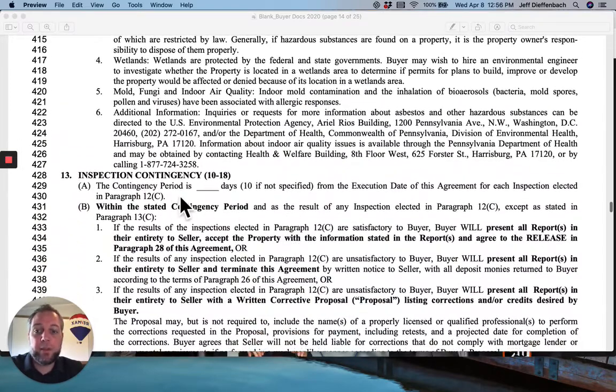The inspection period is typically 10 days. We can adjust that to be shorter or longer as needed by the situation. By the end of that contingency period, you have to have the inspection done and you have to have a report to give to the seller, as well as what's called a buyer's reply to inspection.